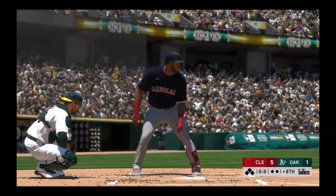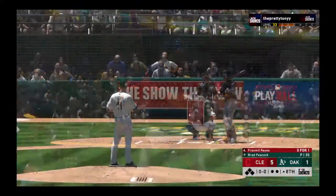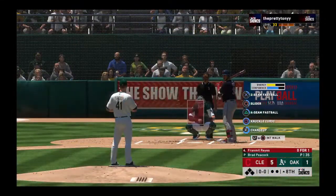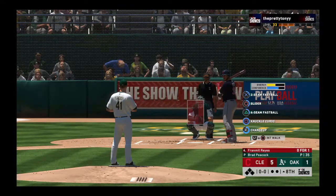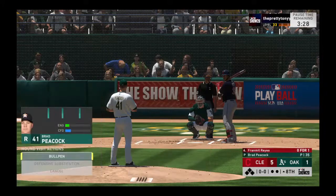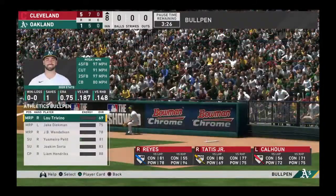And that'll bring in Franmil Reyes. A couple of walks for him thus far. The right fielder, number 32, Franmil Reyes. Now time is called here as we'll get a trip to the mound.